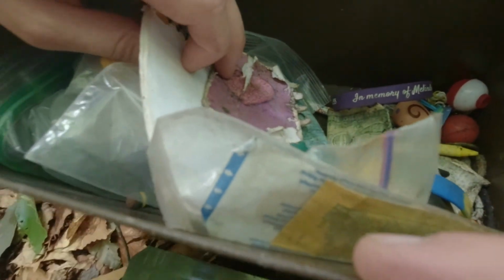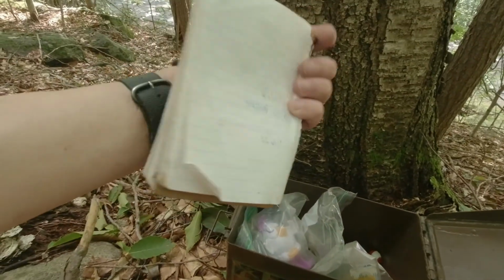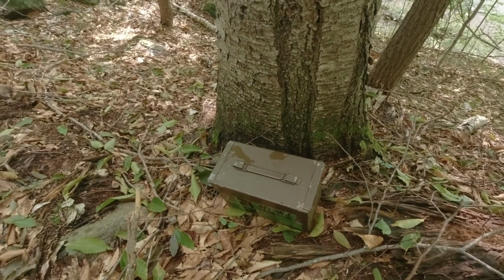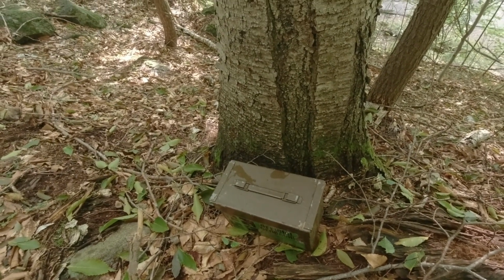All kinds of interesting stuff. And of course a logbook. I found it, signed the log. Now it's time to get back and see if I can find the second one. One cache down, one to go.